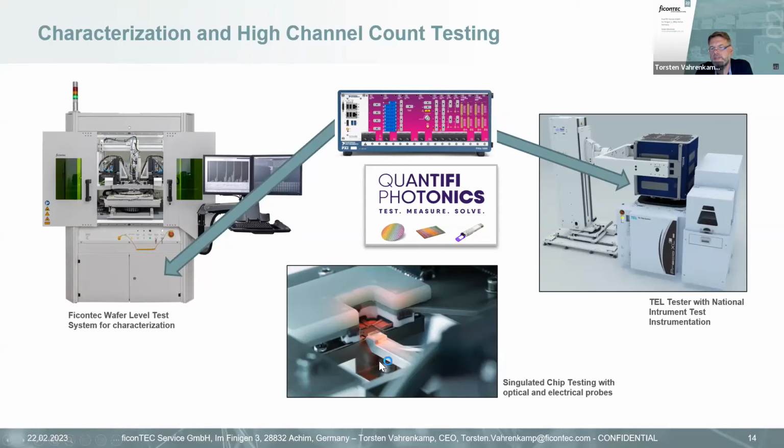You see a chip level approach where you have the chip on the chuck, also temperature controlled, as I mentioned before. The DC probes are around the chip, and then you have one fiber array to couple light into the chip and out of the chip.